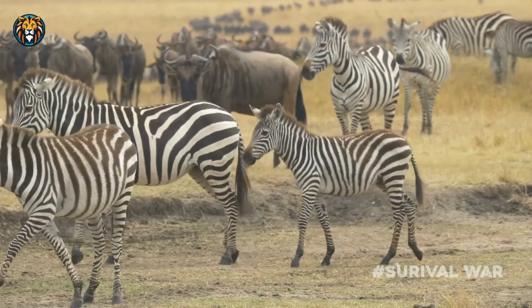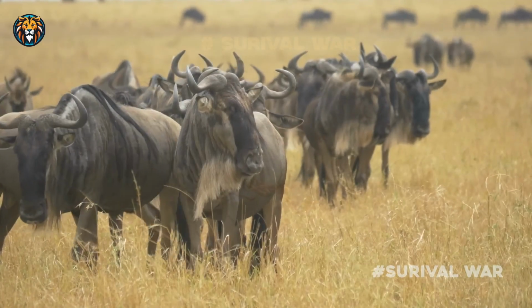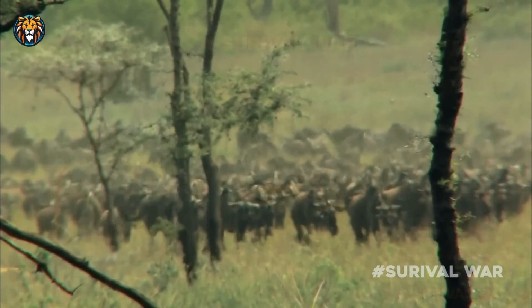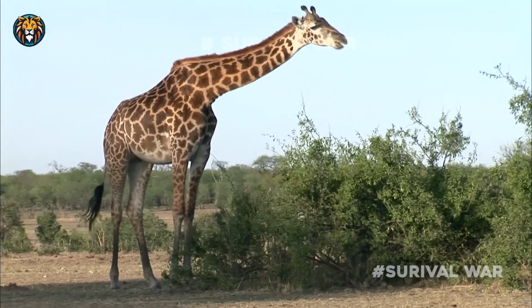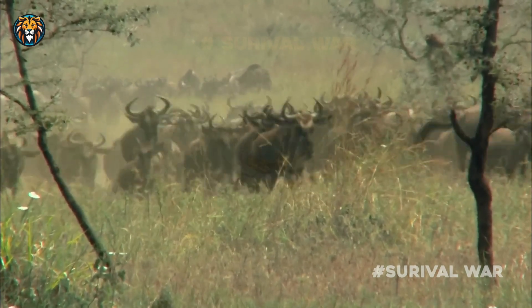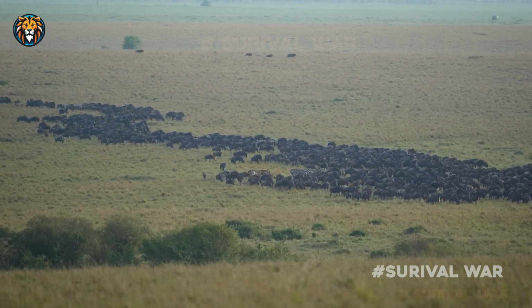It's a narrative written in the dust of the Mara and Serengeti, echoing through the corridors of time. The wildebeest, with their tenacity, symbolize the resilience of nature in the face of uncertainty. It's a journey, fraught with danger, yet one they must undertake for the survival of their species, over and over again, as they have done for millions of years.